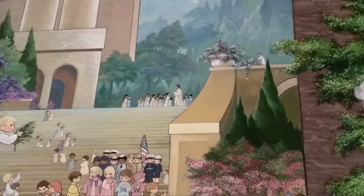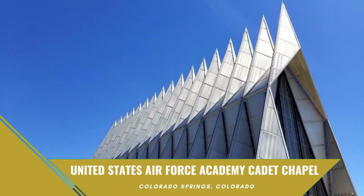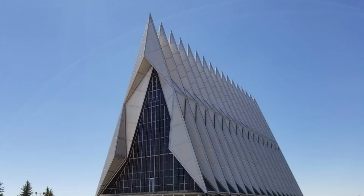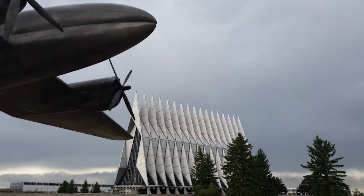Random on this list, but absolutely astonishing, next is the United States Air Force Academy Cadet Chapel in Colorado Springs. When you walk on base, one of the first things you'll notice is the modernistic architecture of 17 spires made of tubular steel triangle pyramids. Each one is 75 feet tall and weighs 5 tons.